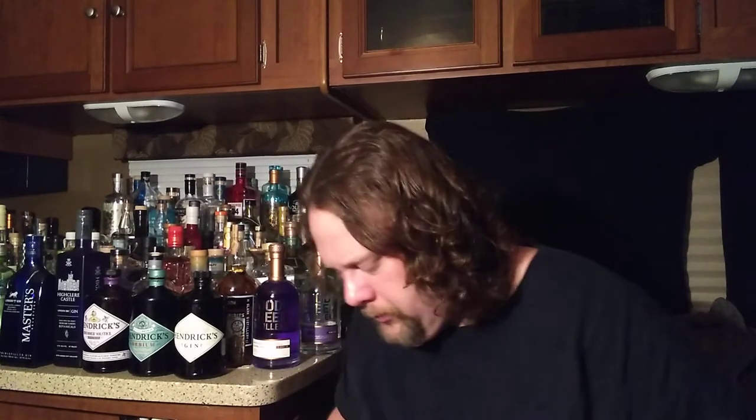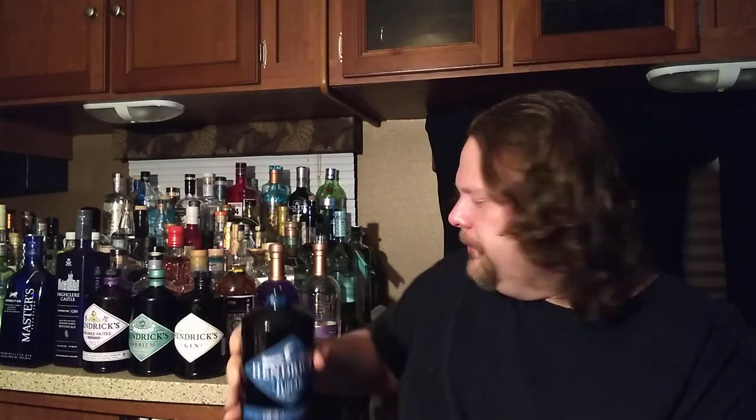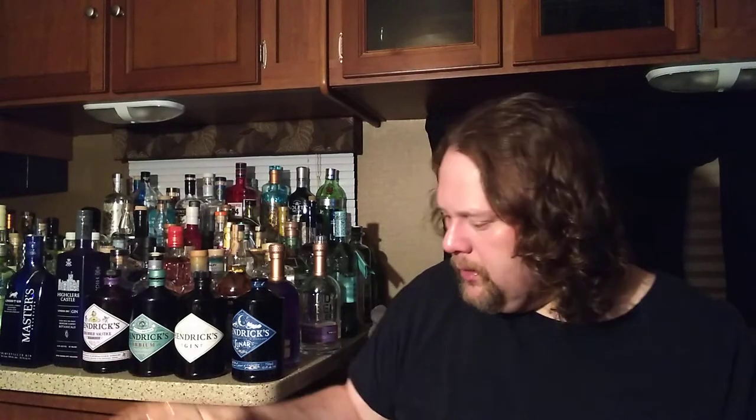I'm going to use the big guy here because I do like to go a little over on my gin, even though I've had a few shots already. We're just gonna go right up to like 1.5 ounce. That sounds right. And the old Fever-Tree is right there, as it should be. And please don't fall, because that would suck right now.